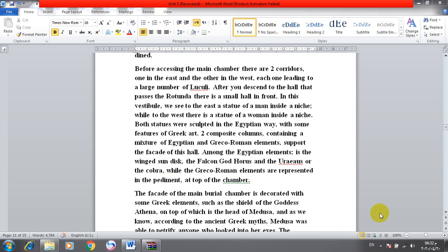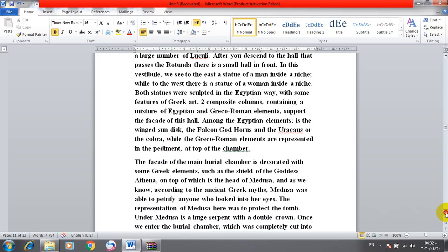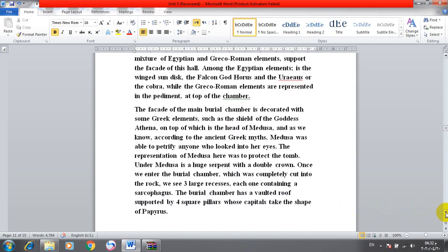The facade of the main burial chamber is decorated with some Greek elements such as the shield, the aegis, of the goddess Athena, on top of which is the head of Medusa.